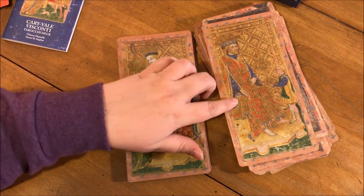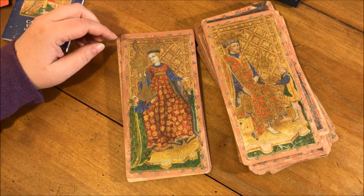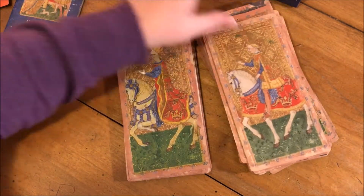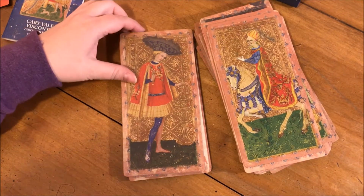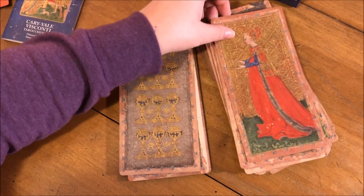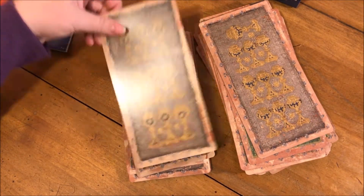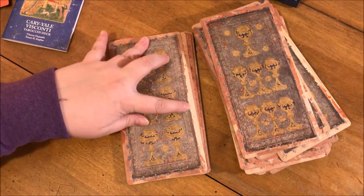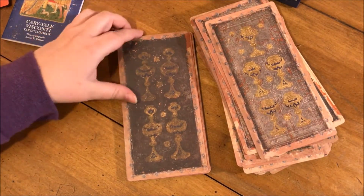And here we have cups. I think it's cups. I think there might be a cup there, and then here's her giant cup. And well, I wouldn't call that a cup. I don't know what I'd call that. The cup just sort of blends in with the back. It's hard to see them. And our pages. And then our cups. Goblets. Yeah, you can tell some of that card was eaten away, and this card was in bad shape.